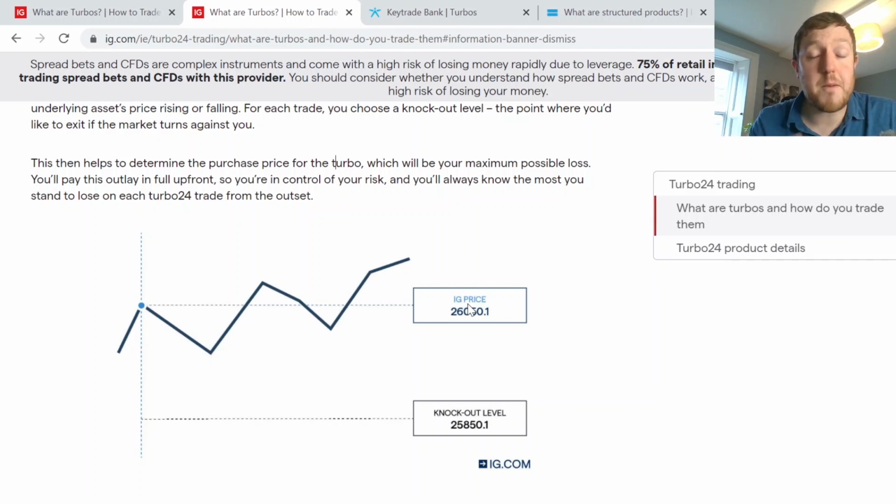So what if the price goes the opposite way to what you have predicted and it starts to fall down to this level of 25,850? The maximum amount you can lose is the $200 that you invested when buying the actual turbo.